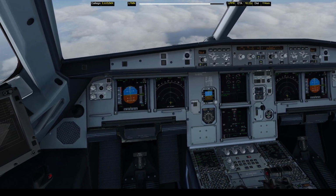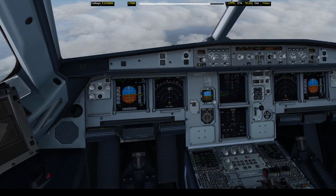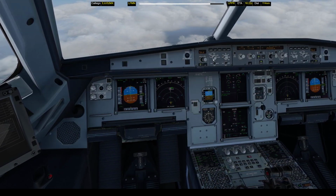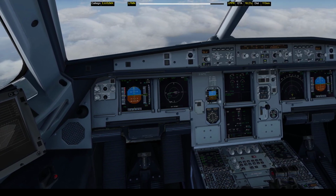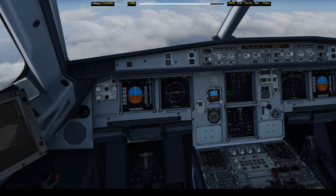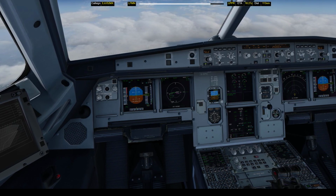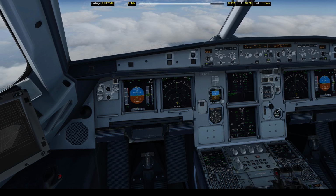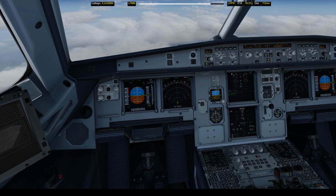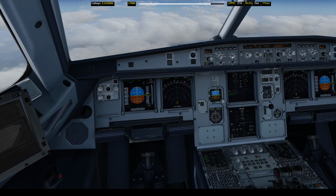Jet 1 Golf X-ray, contact visual 131.325. Let me just check my plan just to make sure that makes sense, what he's asked me to do. Oh yeah, that's going to work. Yeah, I'm now talking to a controller on VATSIM. He's controlling Lisboa Centre. Previous to that, I was listening to just a live ATC feed from Zurich Radar, which is in real life, obviously not talking to them.